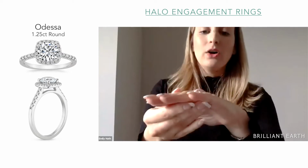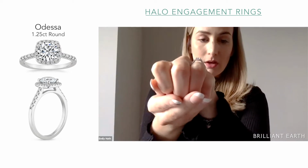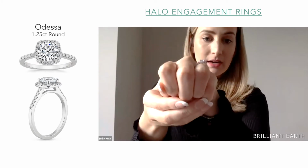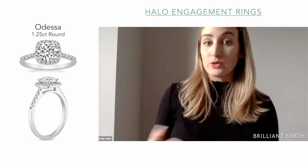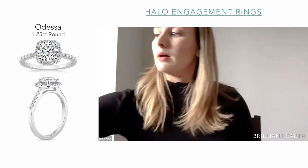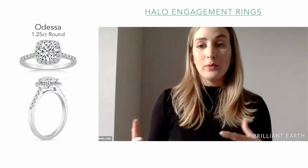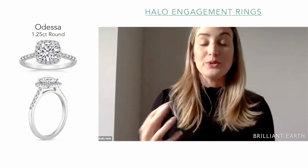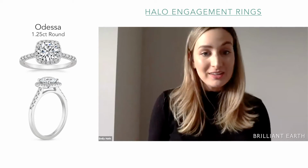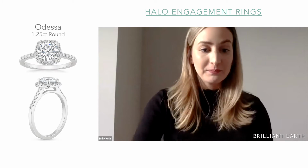Beautiful. And then also with the Odessa, this is a cathedral. You can see that spacing underneath there. That allows for a lot of light to reflect through, which is a really great option. A lot of people really like having that flexibility with their ring, knowing that they're maximizing on sparkle. Looking at engagement rings, that's really what a lot of people like.